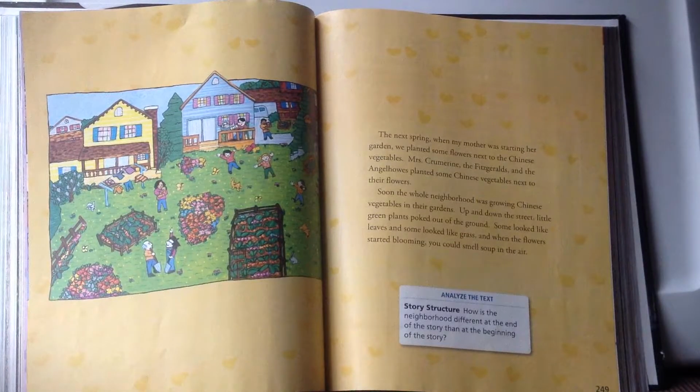Why do you think the author writes the words, "When the flowers started blooming, you could smell soup in the air"? Well, we learned in the story that the flowers and the vegetables grew at about the same time. So when the flowers were blooming, the vegetables were ready to pick, and they were ready to cut up to make soup. And since everybody was planting the vegetables in their gardens, everybody was making the soup also, because the author's mom had shared the soup recipe with the rest of the neighbors.